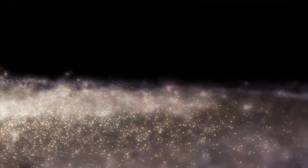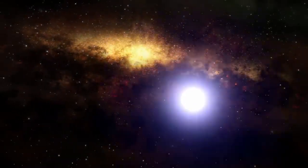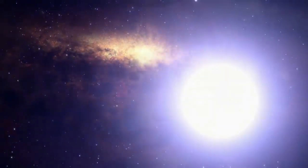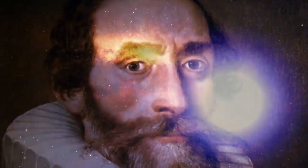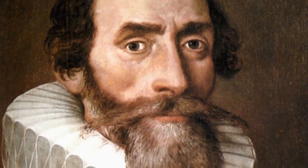Of the 200 million odd stars in our galaxy, one goes supernova about every century or so. The last one to be seen in the Milky Way was observed by the astronomer Johannes Kepler in 1604, just 5 years before the invention of the telescope.